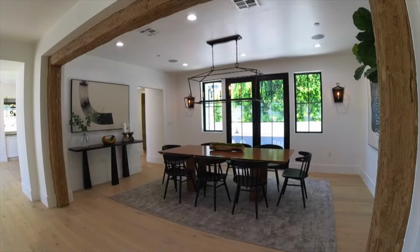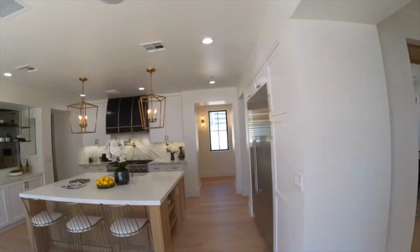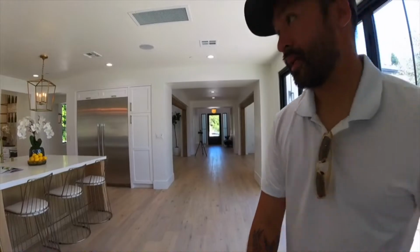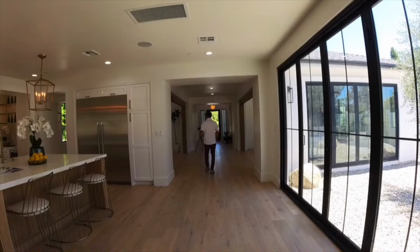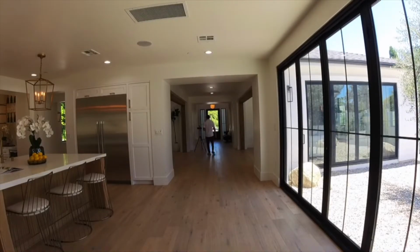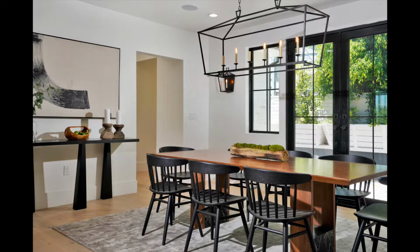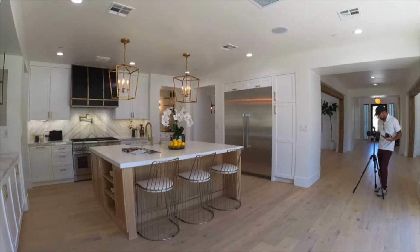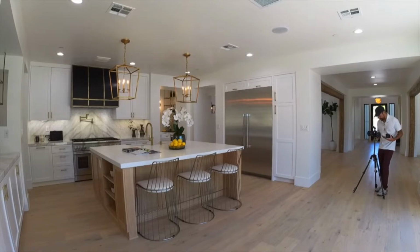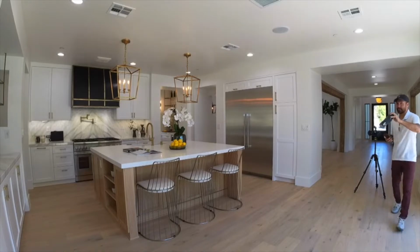All right, good. Let's go into the kitchen. So here's the kitchen. So lots of details in here, like I said before. We got custom made panoramic doors. So we're zoomed in, we're not worried about space right now. We're just honing in on the details of this kitchen. So we're exposed. Let's go.